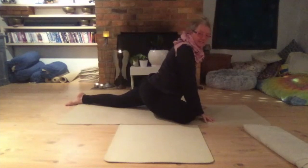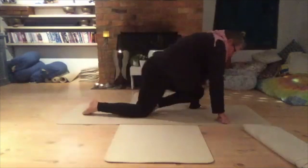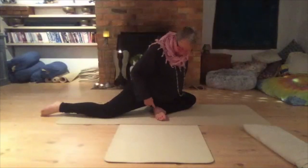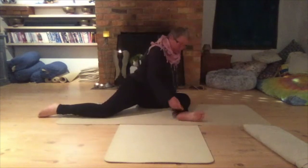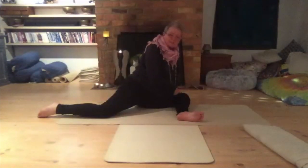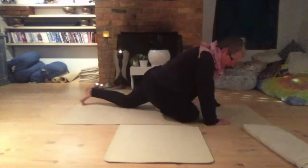So one leg is straight and the other leg is bent. But remember, when you're positioning this leg at the front, some people might have the heel almost onto the groin, whereas for other people, the foot might be more square, yeah? So what you're looking for is sensation in the outer hip of the bent leg.